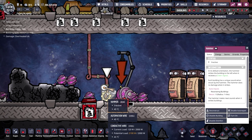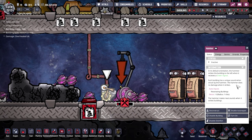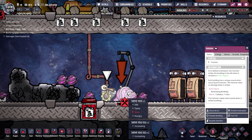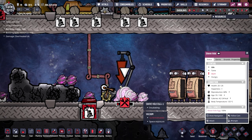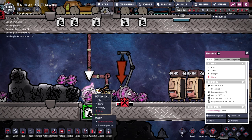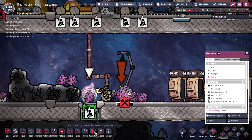Maybe I need to do like a Minecraft situation where I know it says the hammer does no damage when it strikes, but I thought that meant to building tiles and whatnot. I wonder if I have to Minecraft it somehow to have them shove a block at the shovel or something. I don't know. I don't think it's doing anything. Either that or I don't have it in the right spot.